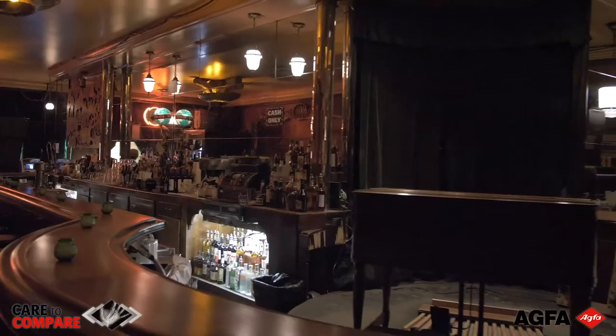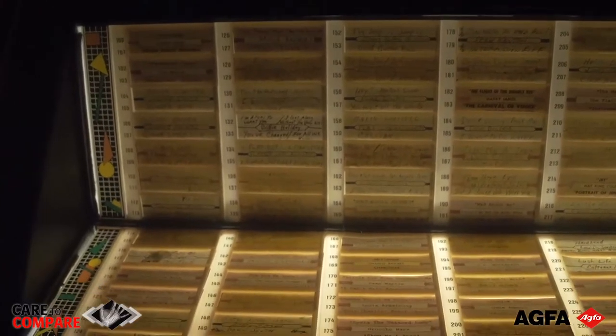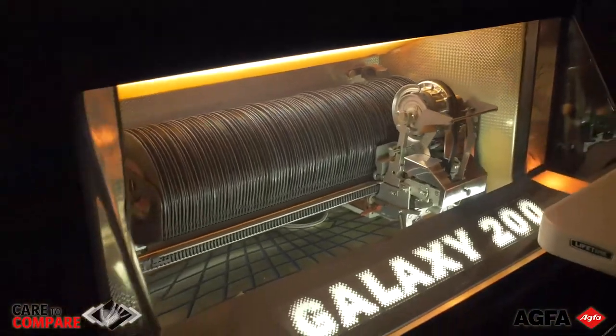How old is the organ? 64 years old. That's 1956. Okay. And the jukebox? Could be from the 60s or 70s, but we've had it here since the 80s. So I don't know how old it is, but it works. That's what we use. There's no piped in music or anything. It's either live or quarter on the jukebox. Cool. Cash. Yeah. Cash is king.